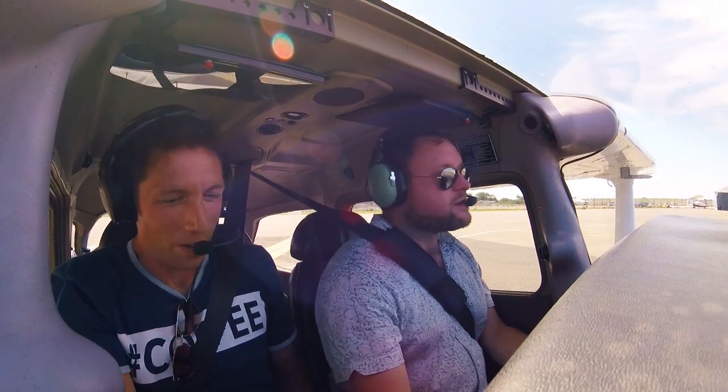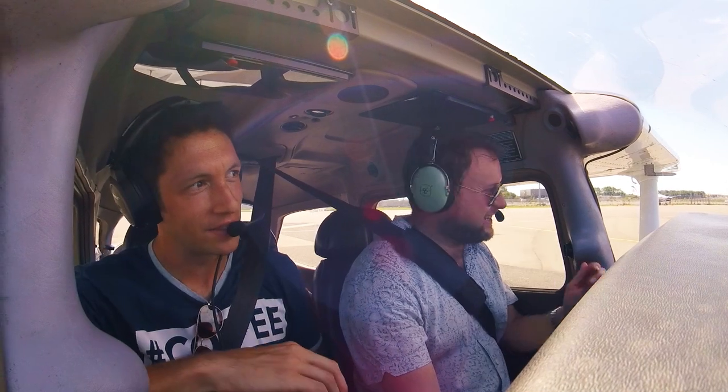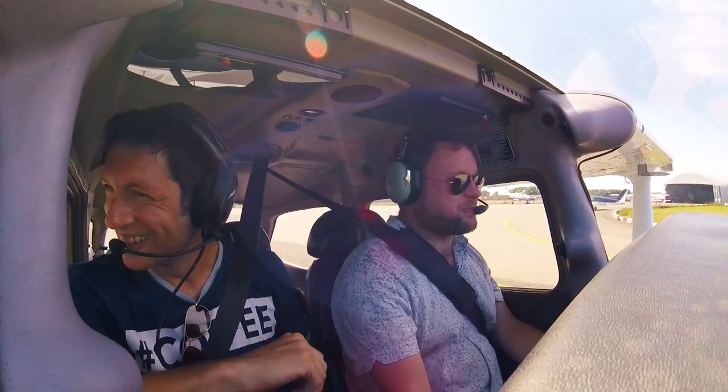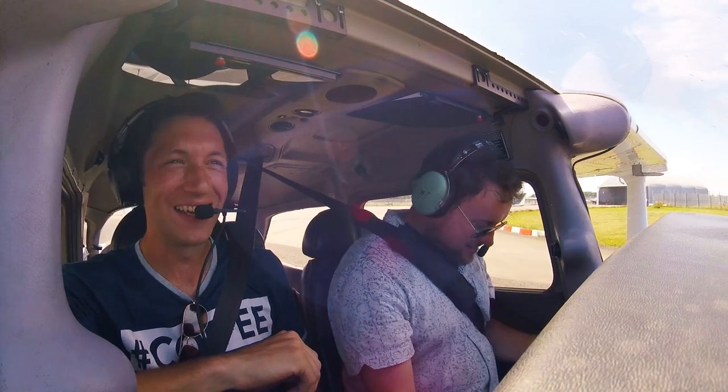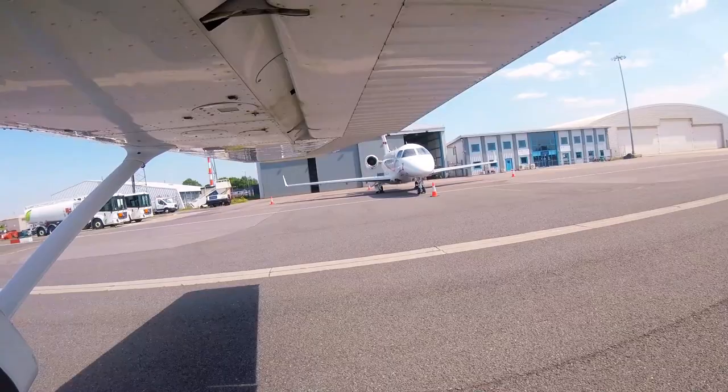Beautiful day. It does look it, doesn't it? Yeah, it's gorgeous. It's almost like you wait a lifetime for weather like this at Bristol, and then when it comes, the plane's gone tech. Hotel X-ray. Someone strained the battery.